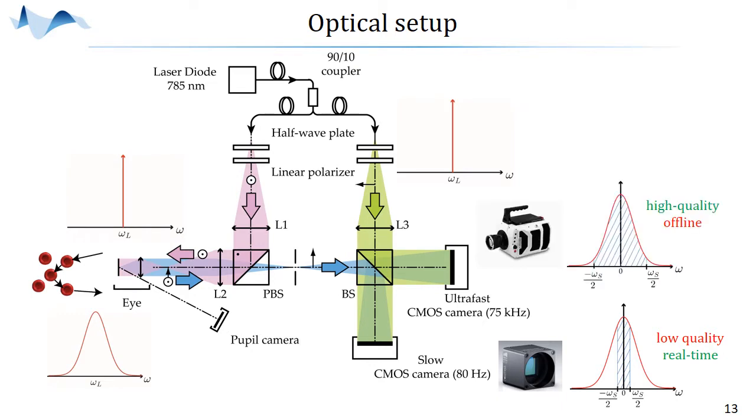The other camera, on the other hand, is offline, but it's high quality. At 785 kilohertz, you're able to sample all of the Doppler frequency shift as you should. But the camera, in just a few seconds, records hundreds of gigabytes of data, and it's not possible to transfer the data in real time to the computer, so you don't have any visualization and no idea what's going on on the camera. That's why we need a second camera for real time.